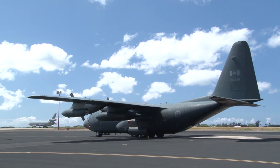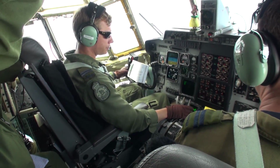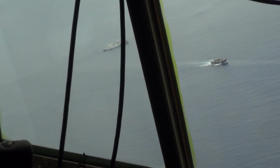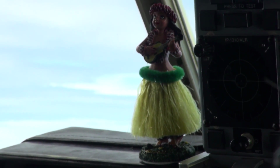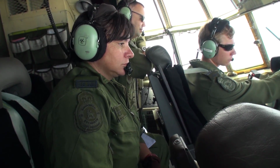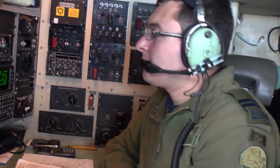We're a Winnipeg-based aircraft, and half of our mission is air-to-air refueling and the other is search and rescue. Here at RIMPAC, we work with our Canadian jets, but also with a lot of the American Navy and Marine F-18s. Most of our missions are over water, so they'll take off from their aircraft carrier and join right up on us to get our gas, so they can complete a longer mission that they wouldn't otherwise be able to do.